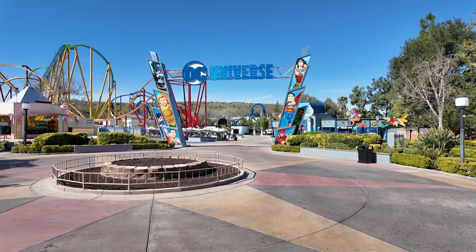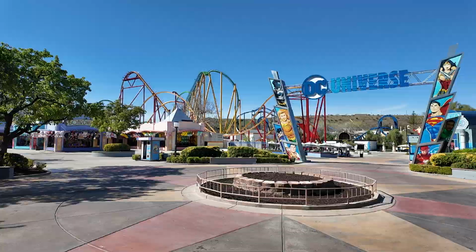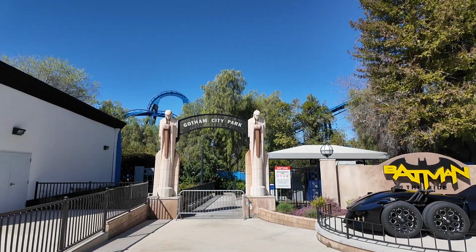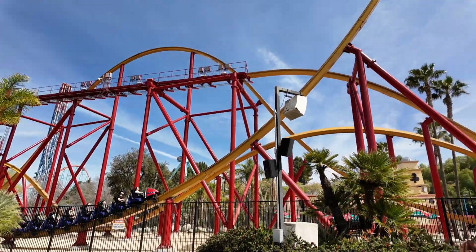Next up on our tour of the mountain is one of my favorite areas of the park, the DC Universe, home to another coaster that held the record for tallest vertical loop when it first opened, as well as my first B&M invert. But first, we're going to start with the most recent roller coaster to open at the park, Wonder Woman: Flight of Courage.